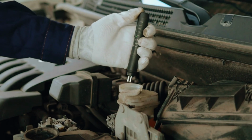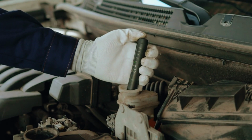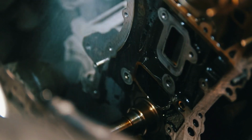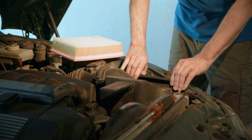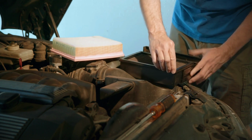To prevent engine overheating, regularly check and maintain the coolant levels within the recommended range. If the engine begins to overheat, inspect the radiator for any leaks and ensure that the cooling fans are working correctly. Replacing a faulty thermostat can prevent overheating issues.